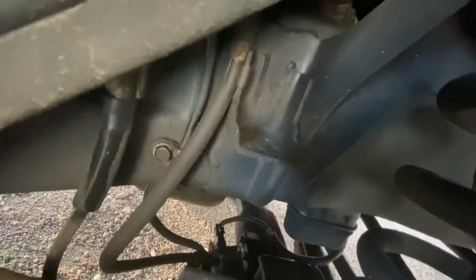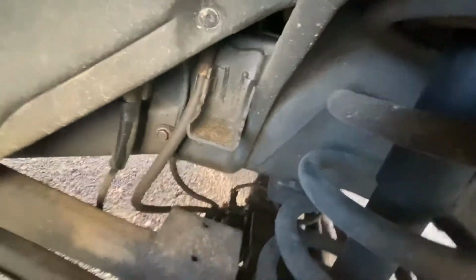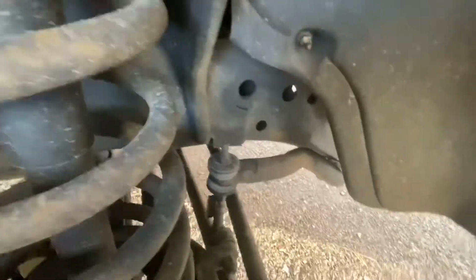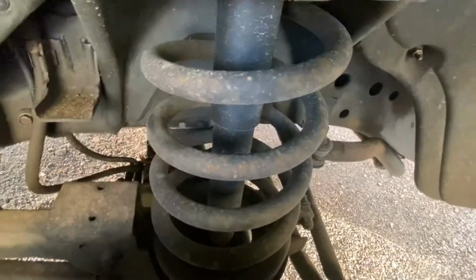The frame, as you can see, it's all black. There's no crustiness on it. There's no nothing. Everything is really clean. Now, this is oil coated, so you see oil in here. It's all from it being undercoated just recently. So even the front links are newer on this. The coil springs still got the black paint on them. I mean, it's just so clean.